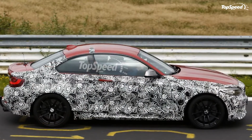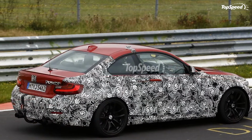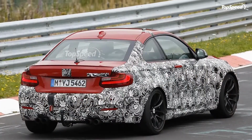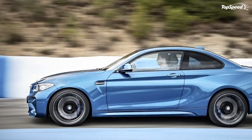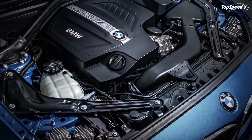Still, being as quick as the M2 doesn't make the Cayman GT4 a lesser sports car. The Porsche is arguably the better track toy here due to its mid-engine layout, while the 6-speed gearbox makes it a better driver's car. Its only drawback is the $84,600 sticker, which makes the M2 quite the bargain. Find out more about the Porsche Cayman GT4 here.